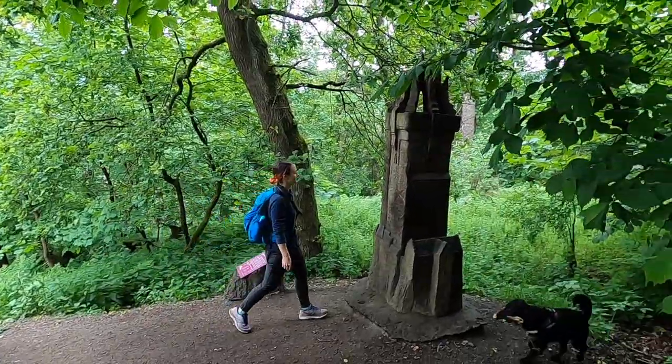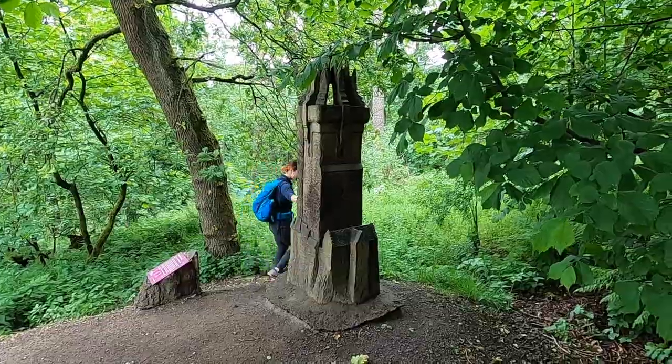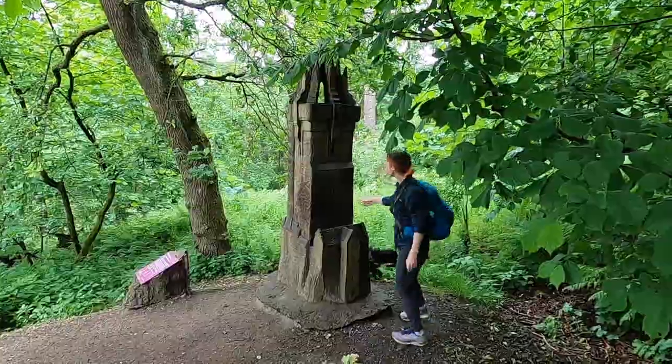The National Wallace Monument was built between 1861 and 1869 to commemorate William Wallace, one of Scotland's most famous national heroes. The real monument stands at 220 feet high and can be seen for miles around.